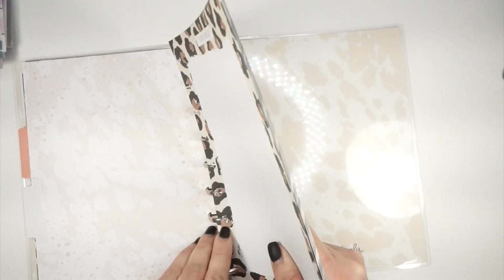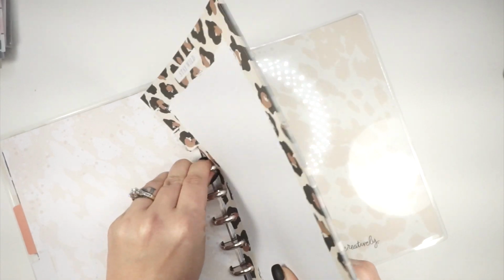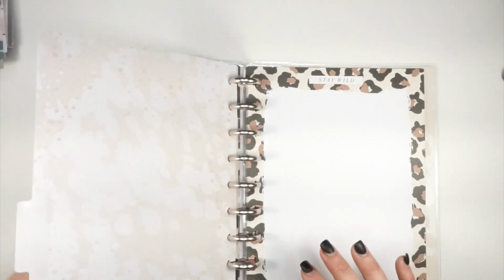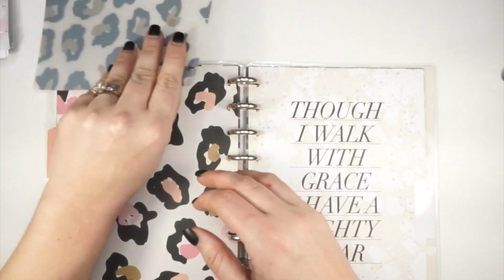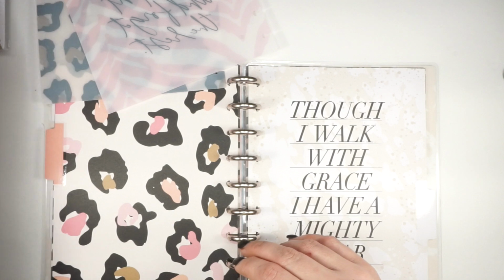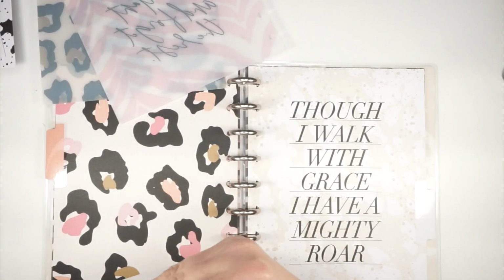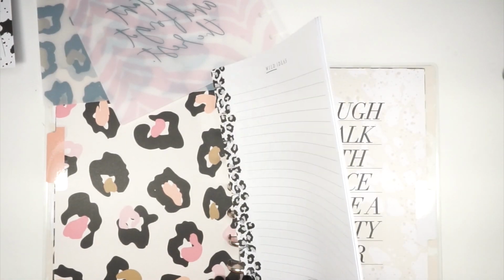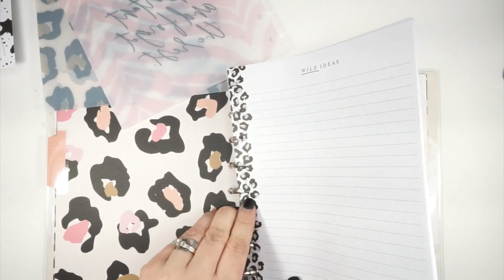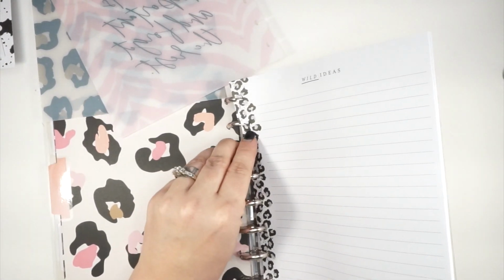So I'm alternating this because I also have some other animal print paper that I wanted to put in here, and I don't want the same paper twice in a row. And then I have some dividers that I wanted to use also. Oh, and some goal sheets. Next, maybe I'll just put all of this paper in here, because really there's not a planner other than those 2 months that I put in the front in this travel journal notebook.